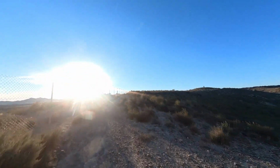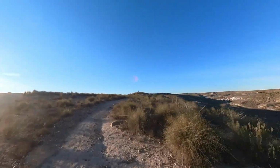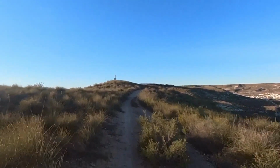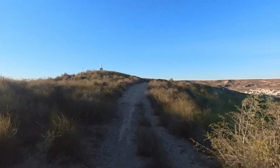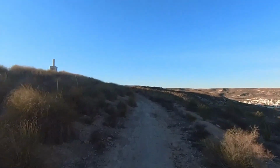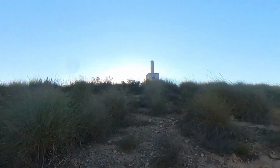Okay, let's go straight along here. This is a dead end up here, but I'm going to show you where it leads to, and then we'll have to come back on ourselves a little bit. And I don't know if you can see that structure in front of us, with a square bottom and a tube coming out the top. Well, I've been told that's what they call a trig point. And if you don't know what a trig point is, because I didn't, a trig point is the highest part of the area. It's for ordnance surveys. So yeah, that's a trig point.